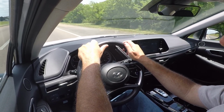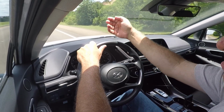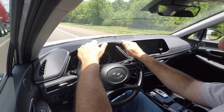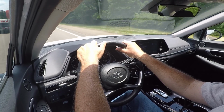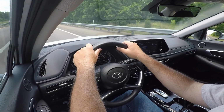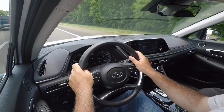Now, the adaptive cruise control will maintain a specific distance between the car in front of me. I've got it set for 61, but it's got me down to 58 because I was apparently too close to that car in front of me. And now it's back up to 61 again. So it is maintaining a specific distance.